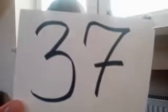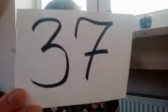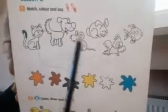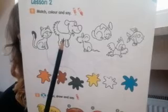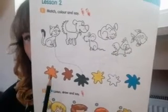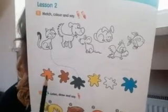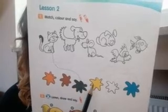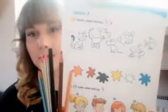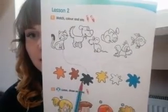Today we need your English book and crayons. Open your book at page number 37. Find this number in your book. Find this page. Look, here we've got pets. We've got a cat, dog, mouse, rabbit, parrot, fish. Here we've got colors. Orange, brown, black, yellow, white, blue. Please find crayons. Find orange, brown, black, yellow, white, and blue crayons.